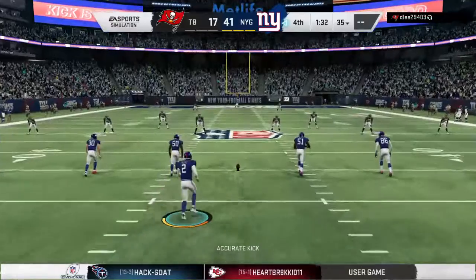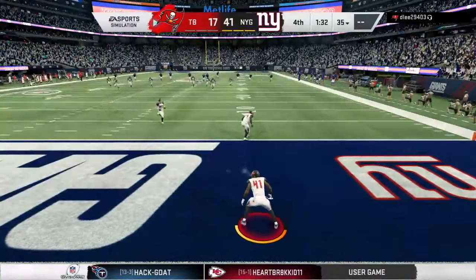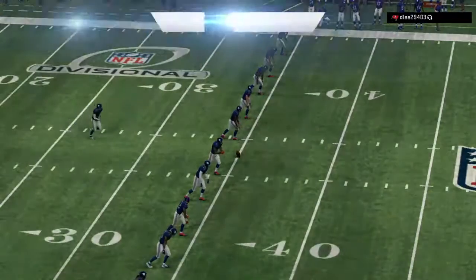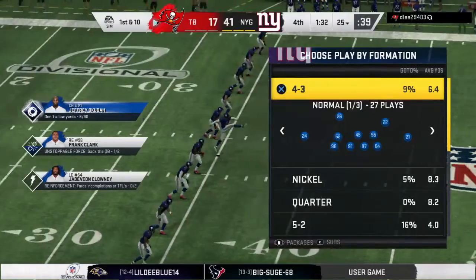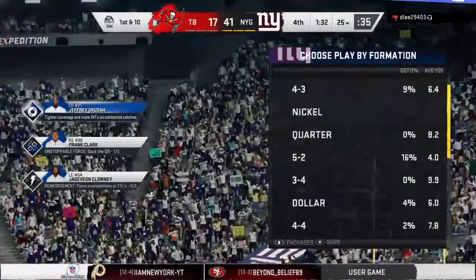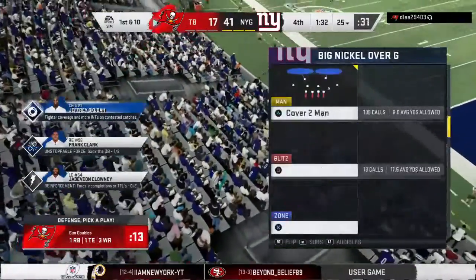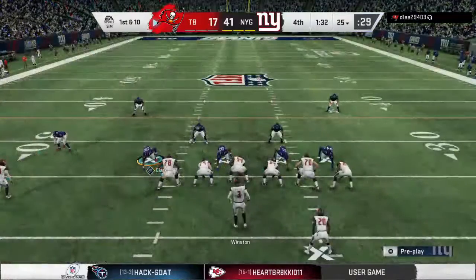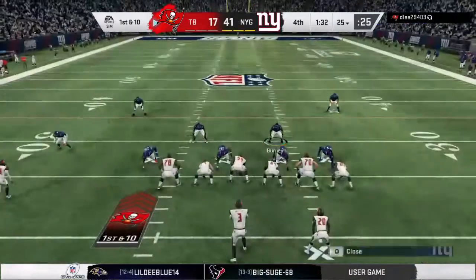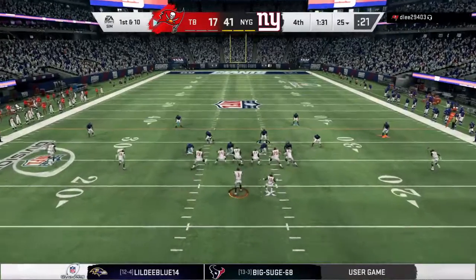After the field goal, here's Rosas to kick it away, and that'll carry over the back line of the end zone for a touchback. The Bucs offense set to begin their next possession. They're down big here late. I don't know. You just want one last drive here for pride? Some people like to do that.